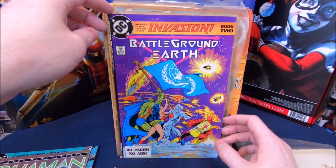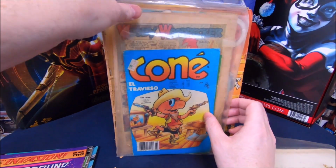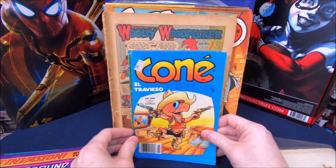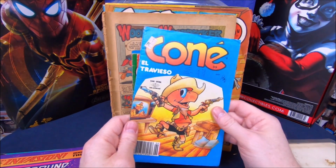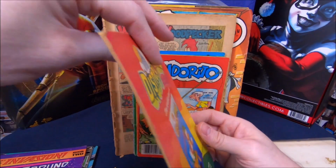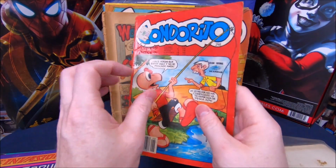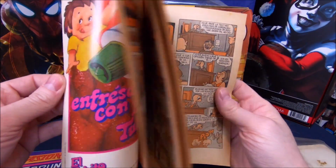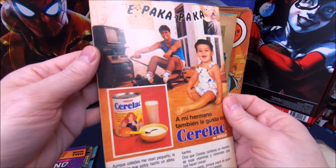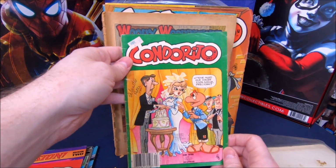We got Battleground Earth Book 2. Okay, let's see what we got. We got, okay, I think these are some of the Spanish language comics. Oh, these look cute. So it's Coney El Travieso. I'm not familiar with the character at all, but it looks really cute. That is cool. Okay, Condorito. I actually think I have a couple of these already. So this is cool. This is definitely something that I'm excited to get. Oh, right. These are cool. I like them. All right, that's cool. 1987. These look like a lot of fun.